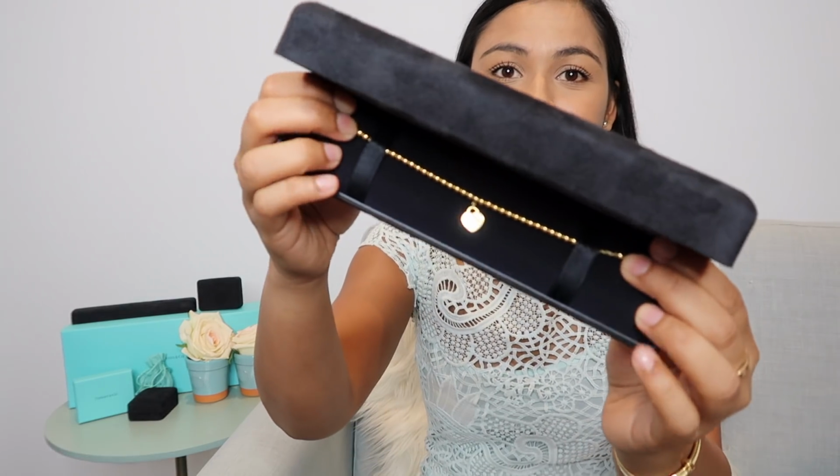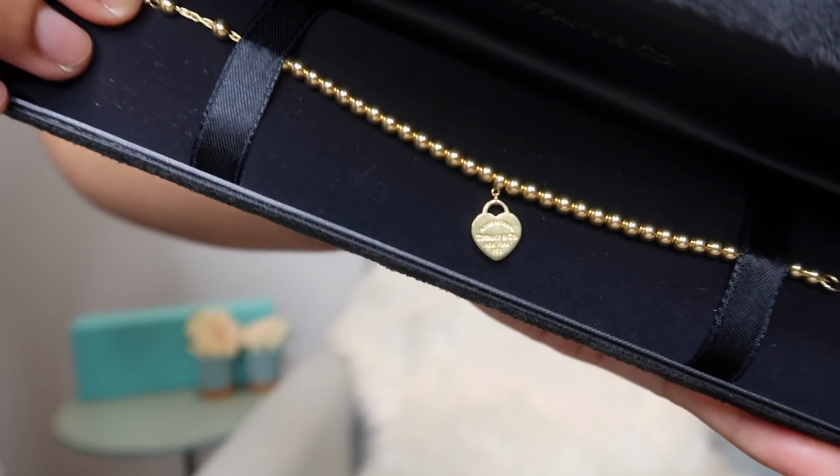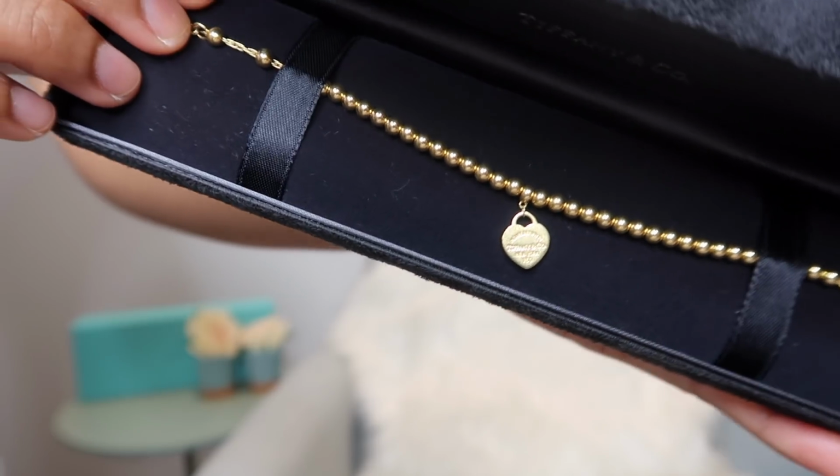With my sterling silver infinity bracelet, I loved the way the charm looked just hanging off it. I liked this style. I don't like lots of things dangling off, but I like just one or two things dangling off, not like a full charm bracelet. One day I went on a whim, basically tried this next bracelet and I ended up loving it. And it is the Return to Tiffany mini heart tag beaded bracelet in yellow gold.